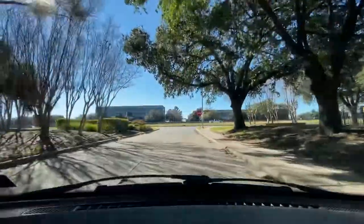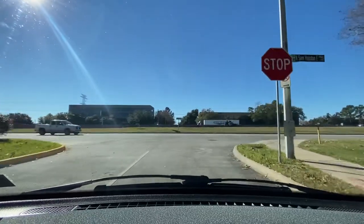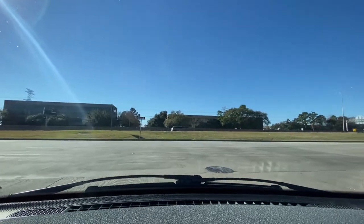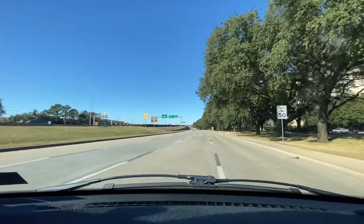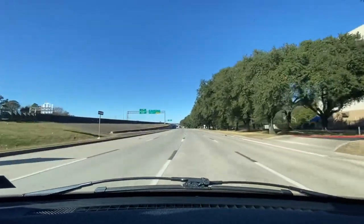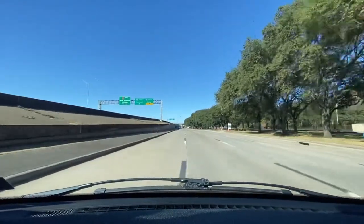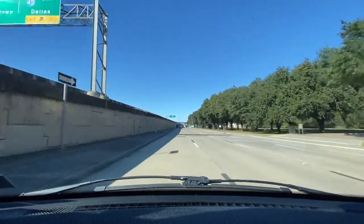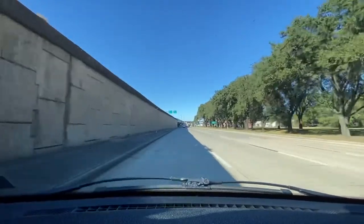We're now at North Sam Houston East Parkway, 200 block. So this neighborhood is in the north side of Houston. All right, we're making a right-hand turn. We're gonna be making a left coming up the block. So I'm gonna start merging to the left lane. We're approaching Greenspoint Drive.